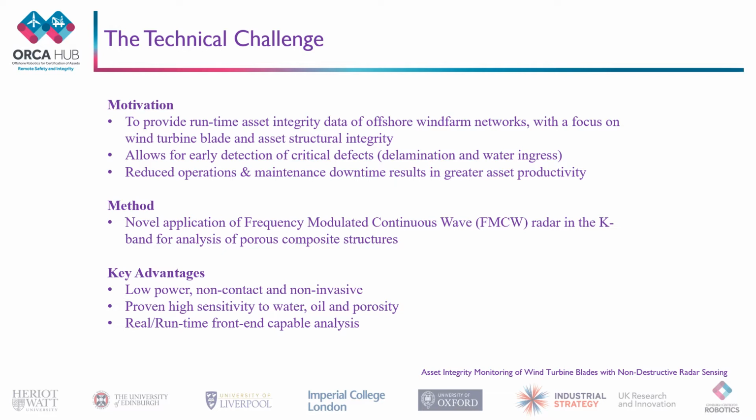Our non-destructive, non-invasive, non-contact sensing allows for early detection of critical defects, specifically delamination and water ingress. Delamination and water ingress are inherently internal defects that are not often visible from the asset exterior. Reducing operation and maintenance downtime results in greater asset productivity.